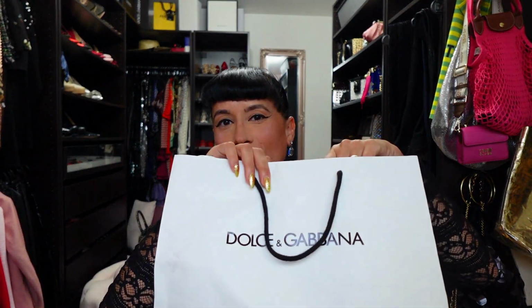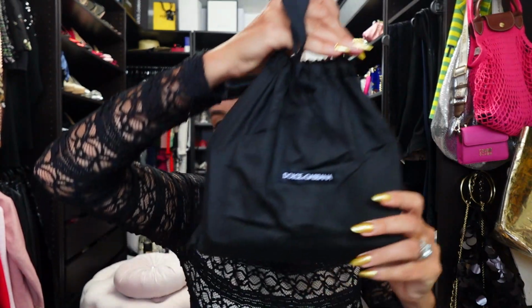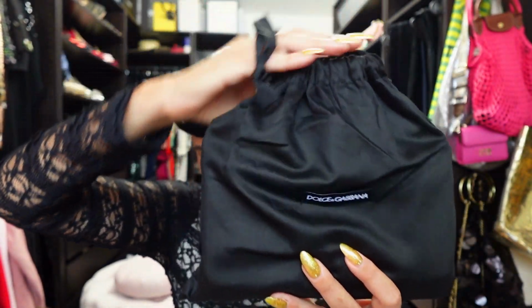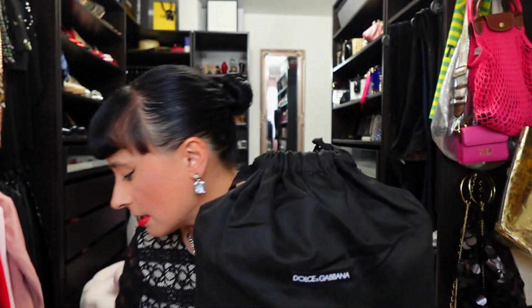So it had a box that was given to me with the bag, but I asked the sales assistant not to give me the box, because I didn't want to take the box to Dubai or leave it in the car, so I just asked for the dust bag, and here it is, guys. So it's a black dust bag. It does say Dolce&Gabbana. Let me just see if I have the price here so that I can tell you in a minute. Yes, I do.